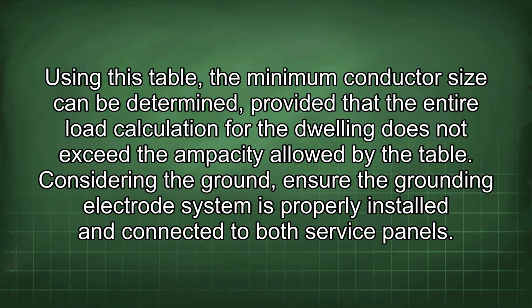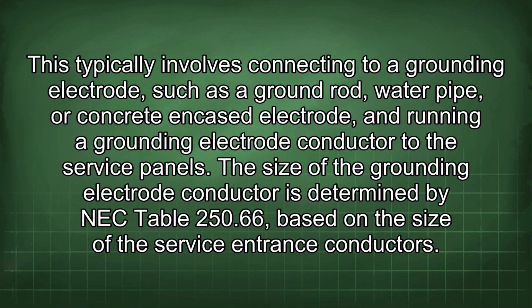Using this table, the minimum conductor size can be determined, provided that the entire load calculation for the dwelling does not exceed the ampacity allowed by the table. Considering the ground, ensure the grounding electrode system is properly installed and connected to both service panels. This typically involves connecting to a grounding electrode, such as a ground rod, water pipe, or concrete-encased electrode, and running a grounding electrode conductor to the service panels.